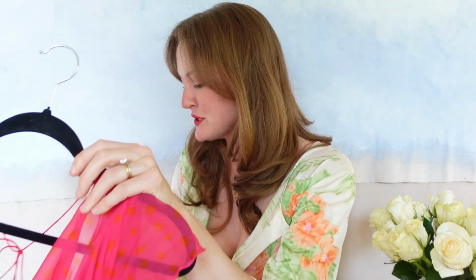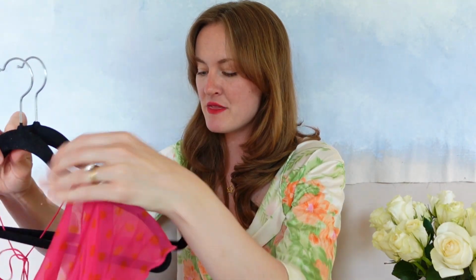But yes, my beautiful silk dresses, I feel amazing in them, and this is something I always thrift over and over again. These are my favorites right now.